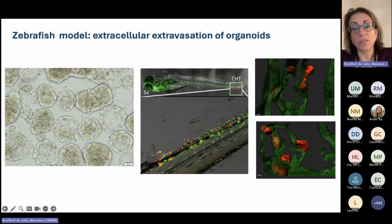Using compounds in zebrafish, you have to be very mindful because the zebrafish are at an early stage of development. So the compound that you might be using might be interfering with the development itself of the fish.